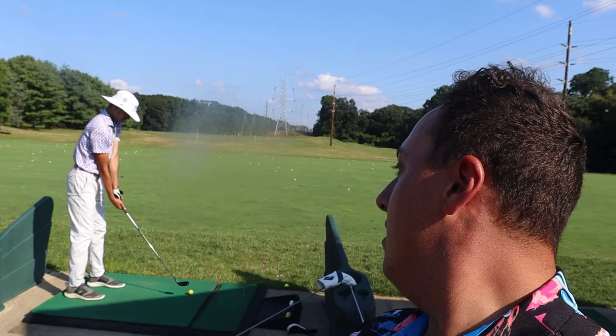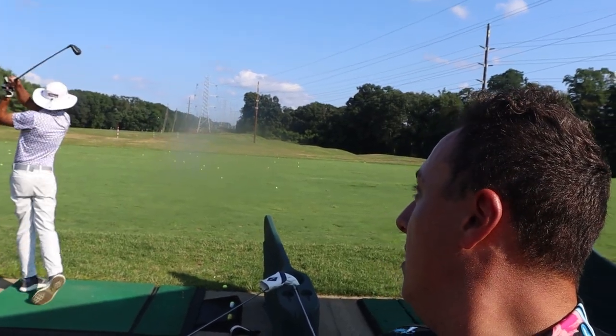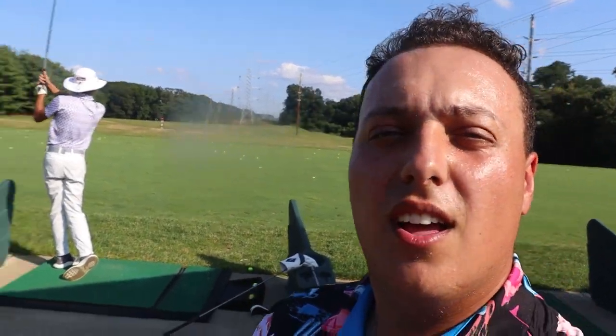Let's see what he's got. One more shot. Oh, that was much more pure. Nice little stinger right underneath the wind. It is windy out here, but boys are feeling good.